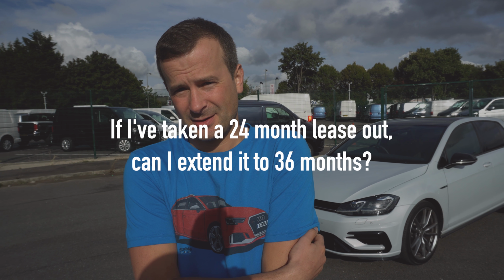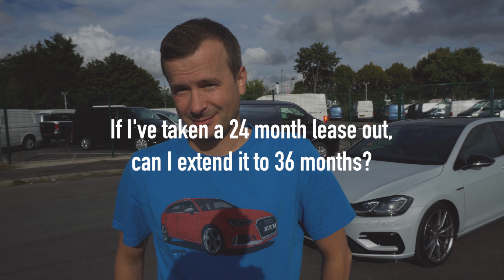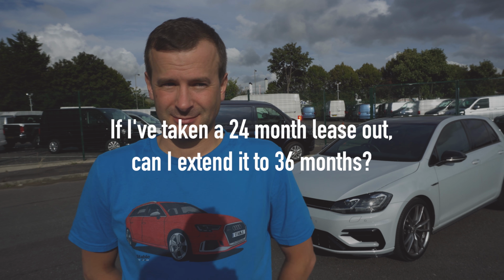If I've taken a 24-month lease out, can I extend it so it's 36 months? So again, it varies with the finance company who your lease agreement is with. Most of the major funders don't allow you to extend by a year. They will allow you to extend by a couple of months just to tie you over if you've not quite got your new car sorted.